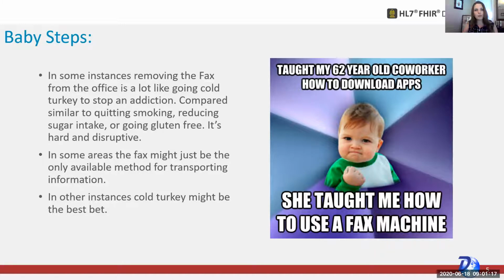Disruptive is what we want. We want to disrupt healthcare. We want to do it differently. We want to do it better, and we can do it better. But things have to change, and we have to have the technology out there. We have to be implementing the technology, and it has to be user-friendly. In some areas, the fax might just be the only available method of transporting that information. In other instances, cold turkey might just be the best bet.